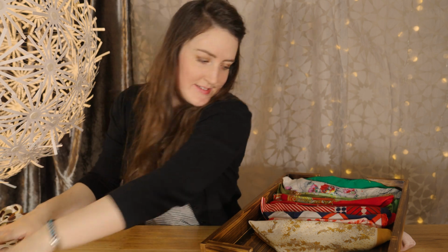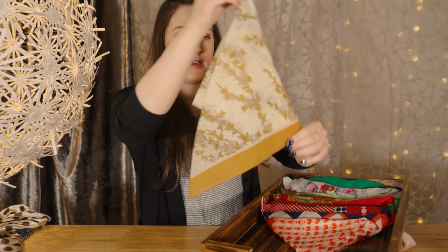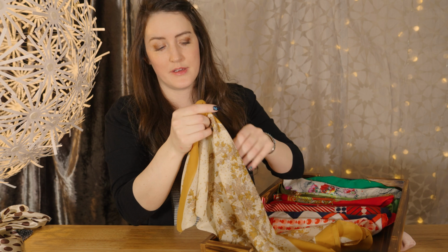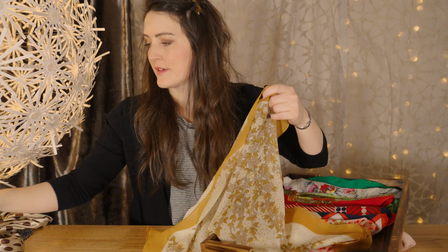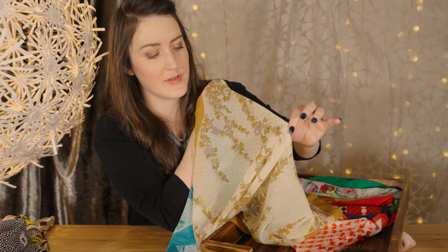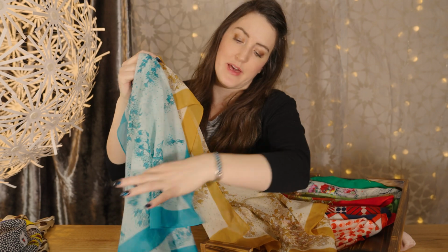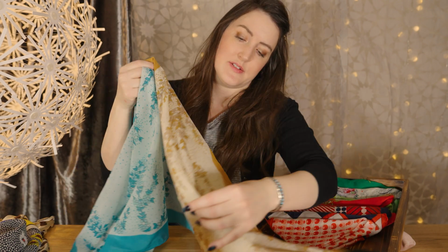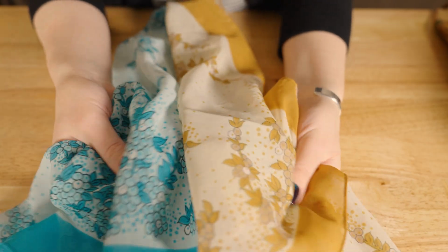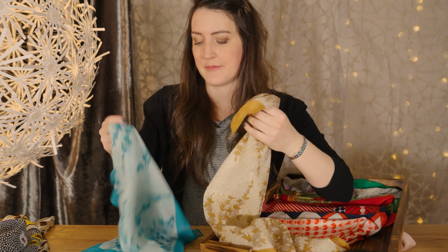Set that one aside. Oh, this one's really pretty. This is actually in the same pattern as the first scarf we looked at, the blue one. It's just in kind of a mustardy yellow color. So exact same pattern, but different color. So if you really like this foliage look, you could get both. Kind of change it day by day.